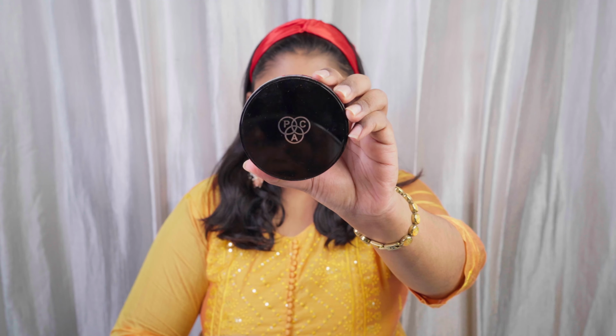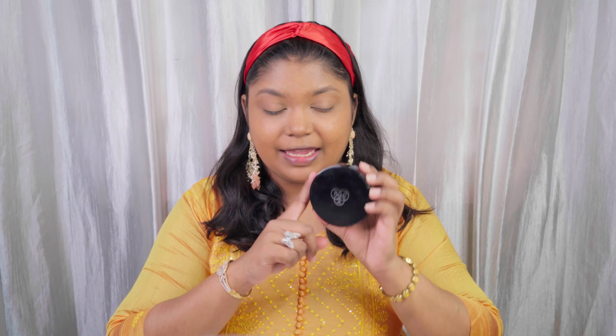So now let's move on to the second product, and I'm going to use this Pack Cosmetics Take Cover Compact Powder, and I'm in the shade 8 Cocoa Shell. So this is a pretty slightly light powder for my skin tone, but whenever I wear a base makeup, this is gonna suit me well. So I'm just gonna take this and set my entire base with this.